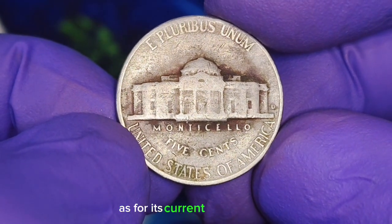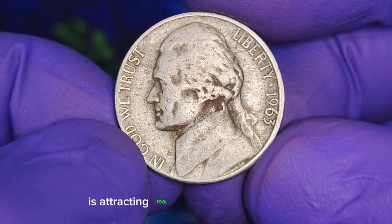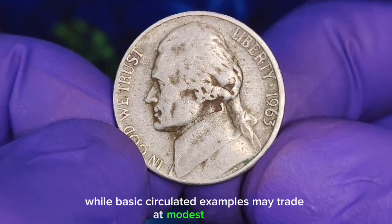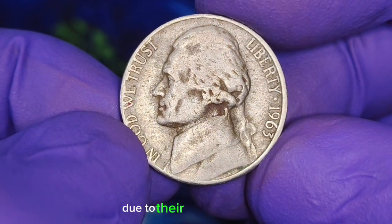As for its current market value, the 1963D Jefferson nickel in fine condition is attracting real attention from collectors and investors alike. While basic circulated examples may trade at modest prices, coins in well-preserved fine condition are being valued at higher premiums due to their growing scarcity.